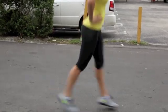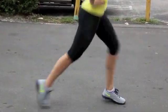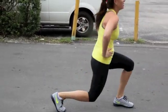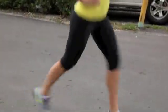The technique. From a standing position, jump up and land in a split position with the right leg bent and the left leg extended and back. After landing, immediately jump up again and land in a split position with your legs reversed. Keep the body straight, torso upright, and jump as high as possible.